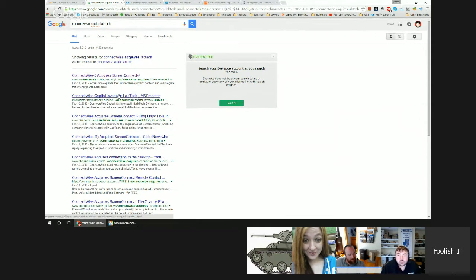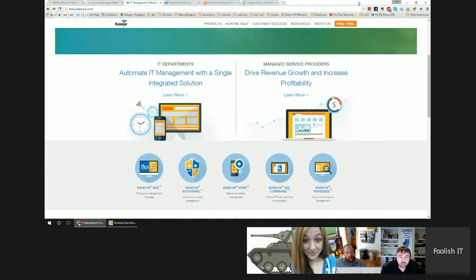Yeah, LabTech is actually a separate company. It says LabTech said the deal addresses a major issue in the platform and believes the customer base will grow because of it. So it looks like ConnectWise is going to integrate Screen Connect into LabTech, and LabTech is going to benefit from it. It looks like they've actually been capital investors in LabTech since back in 2010, so they have a long and fruitful relationship with LabTech. That's good. That's cool. I think they are already combined.